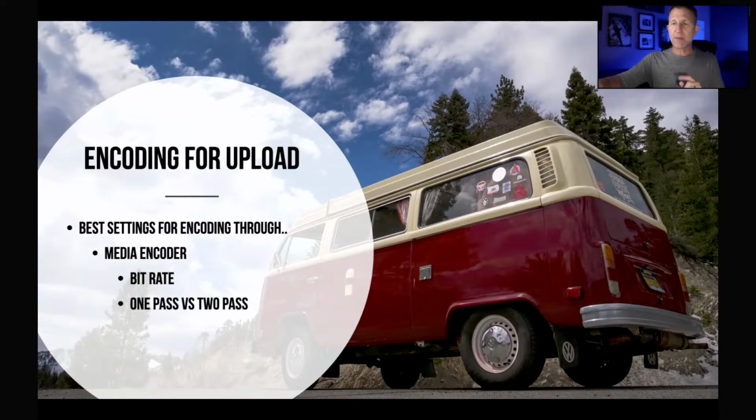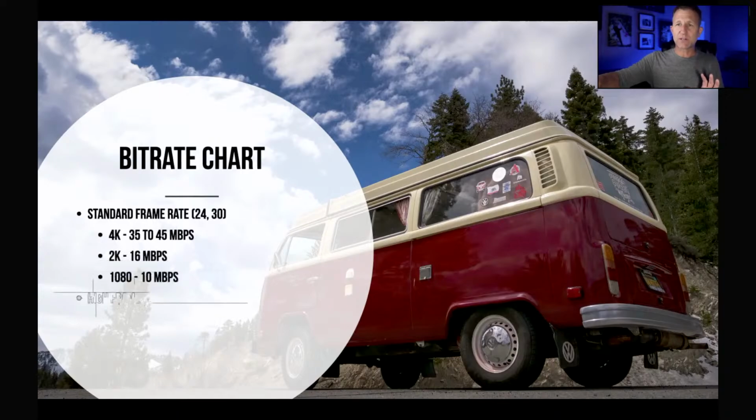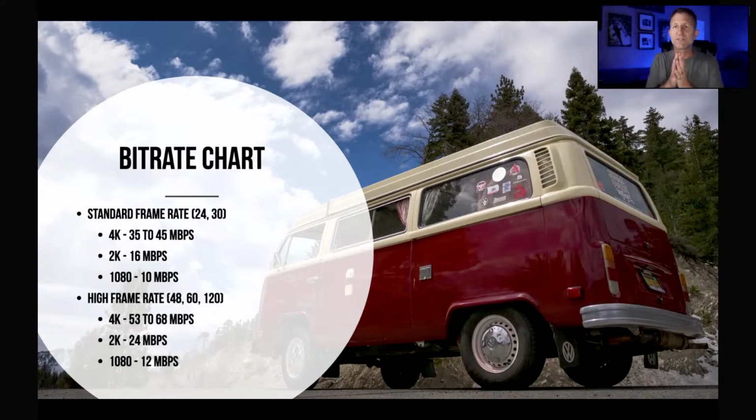So I'm actually going to skip ahead, and I'm going to come back to this slide, because this is a bitrate chart that is going to help me. This is something you guys are probably going to want to take a screenshot of. So I'm going to just put them all out here, and then you could take a screenshot from this if you want to. This is a really cool, handy bitrate chart, which means if you shot in 24 frames or 30 frames, a more standard frame rate, and you shot in 4K resolution, your export should be 35 to 45 megabits per second. That's how high you want to go.